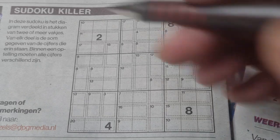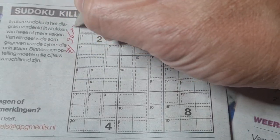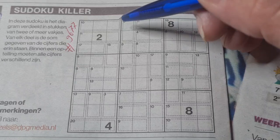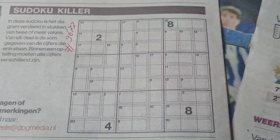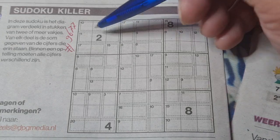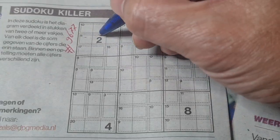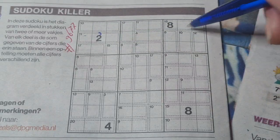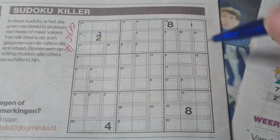Killer Sudoku number 9677. Before I start, I always kind of print the digits. Well, this is a Killer Sudoku. We have 4 given numbers. The 2 in this triple box of 11 means that those 2 boxes together should be a 9. 9 plus 2 is equal to 11. We have an 8 in this triple box of 15, that means that those 2 boxes together should be a 7. 7 plus 8 is equal to 15.